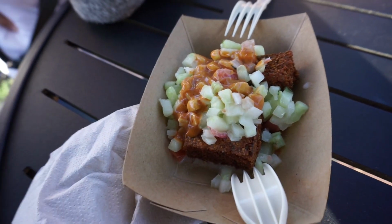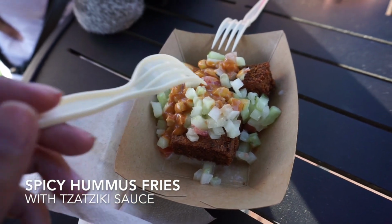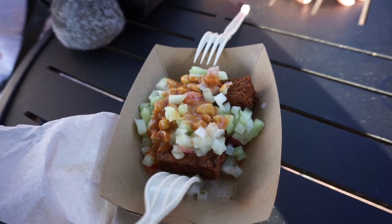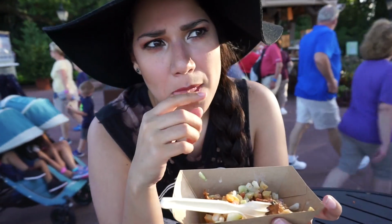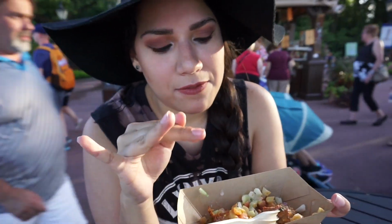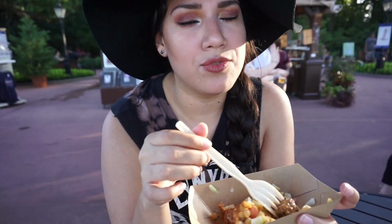So next up, we have Morocco spicy hummus fries with some cucumber and tomato on top with a really nice sauce. So let's see how it tastes. The sauce is very, very flavorful. And I love cucumber on everything. It's really good.